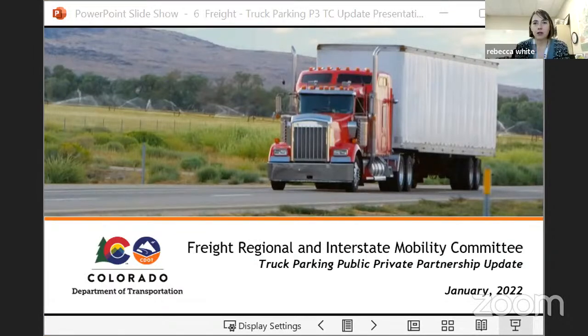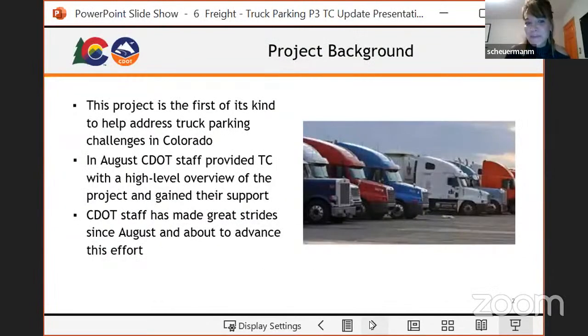So with that kind of intro, I'll have Michelle walk you through what we've been working on. Thank you, Rebecca. Thank you, Chair Beatty and commissioners. Before I go into my slide deck, I'd like to acknowledge two of my teammates who are with me here today. Craig Hurst, who is the freight office manager, and Katie Dawson, who is a project engineer for Region 1. So thank you again, commissioners, for allowing me the opportunity to come and update you today.